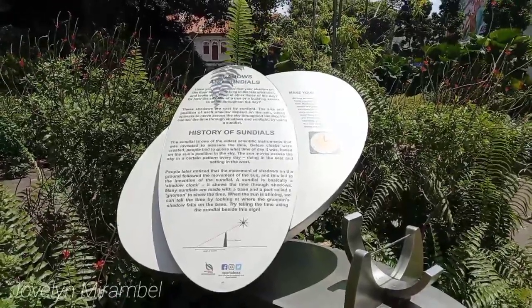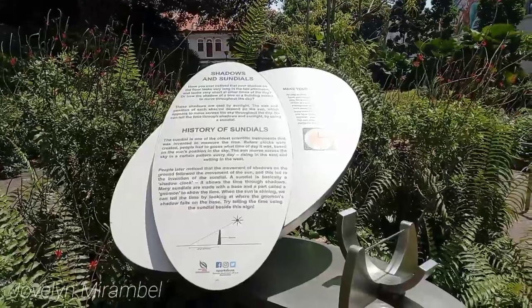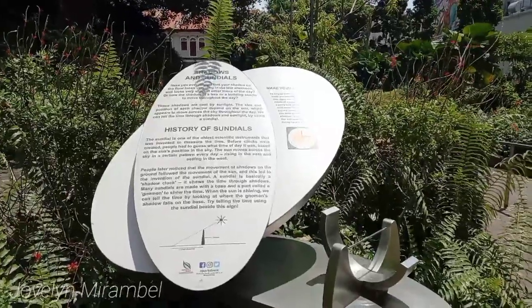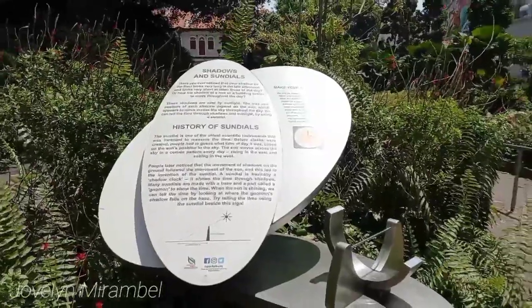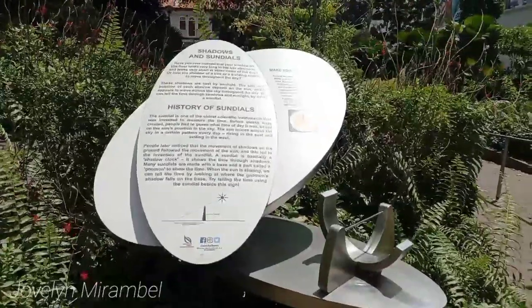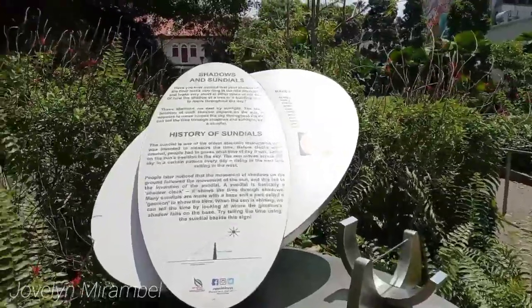People had to guess what time of day it was based on the sun's position in the sky. The sun moves across the sky in certain patterns every day, rising in the east and setting in the west. People later noticed the movement of shadows on the ground followed the movement of the sun, and this led to the invention of a sundial. A sundial is basically a shadow clock. It shows the time through shadows.